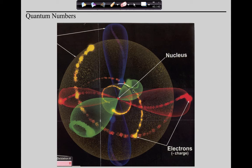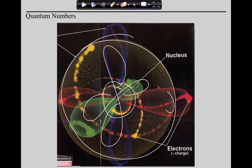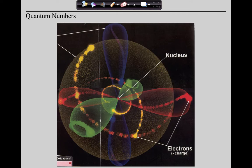And when we've got the 1s and the 2s and then the three 2p's all together, that gives us the electron structure of neon. Wow, that's a mess. So guys, this is actually what a neon atom looks like with the small 1s, the bigger 2s, and then the three dumbbell-shaped 2p's. That is a neon atom. Do you get the idea? Crazy, right? Questions? You okay?